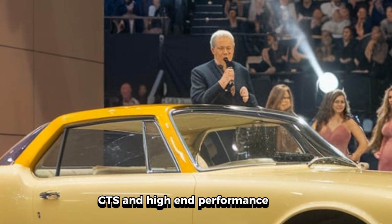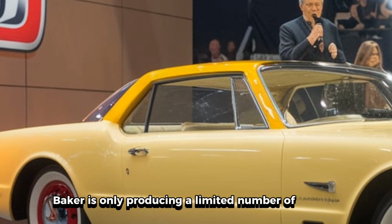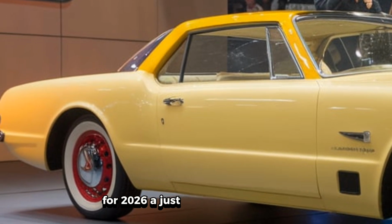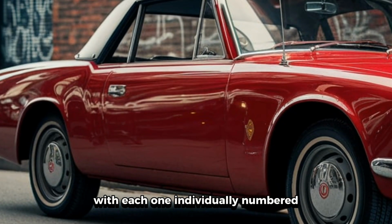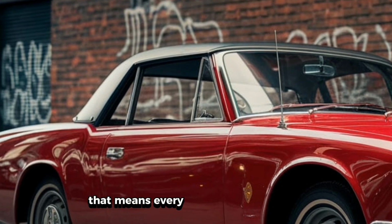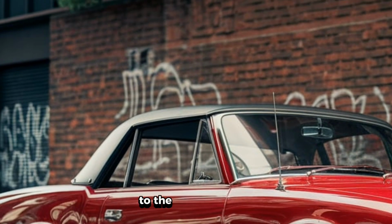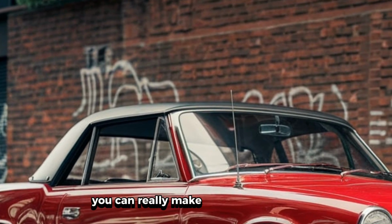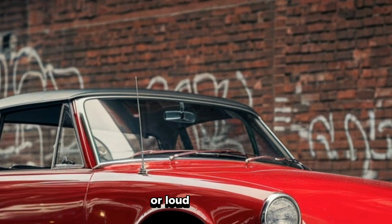and high-end performance cars. Studebaker is only producing a limited number of Avantis for 2026, just 2,000 units globally, with each one individually numbered and available with bespoke customization options. That means every Avanti will be unique, from the paint color to the stitching pattern to the trim materials. You can really make this car your own, whether you want something subtle and classy or loud and bold.